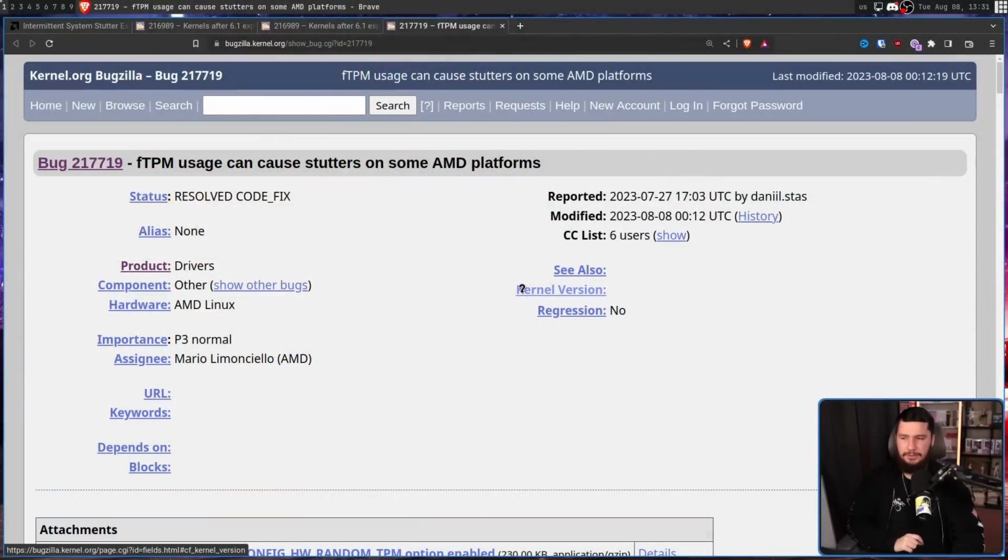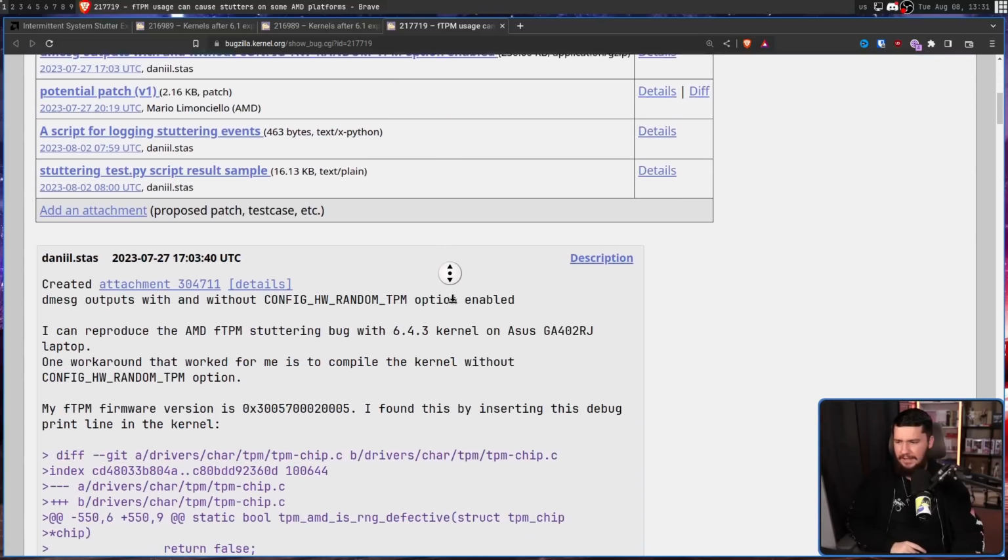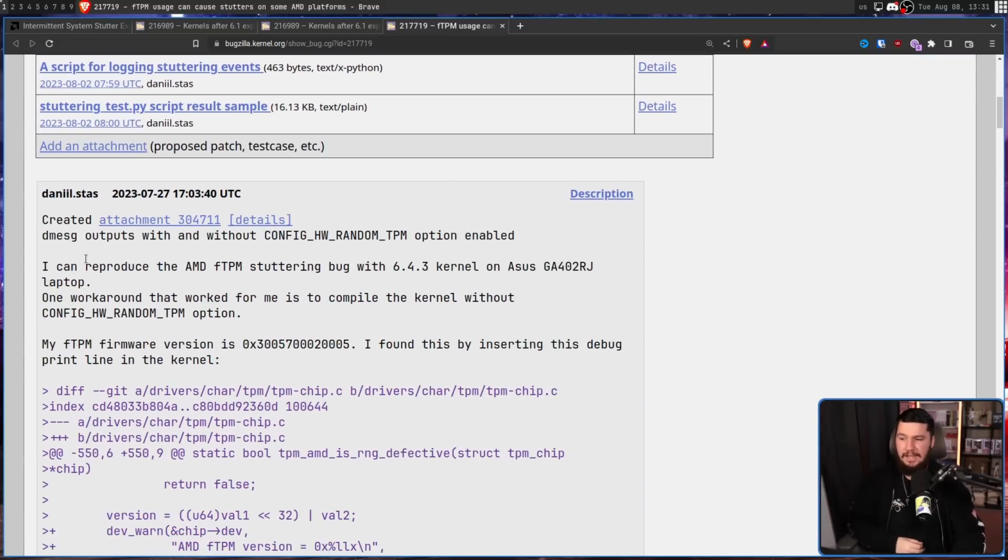I wish I could say that, but the problem is back again. The other week, a new bug report was made: "fTPM usage can cause stutters on some AMD platforms." At least initially, this might seem like someone who never updated their BIOS, who never realized they've been having the problem the entire time. But that's not exactly the case. "I can reproduce the AMD fTPM stuttering bug with 6.4.3 kernel on the Asus GA402RJ laptop."